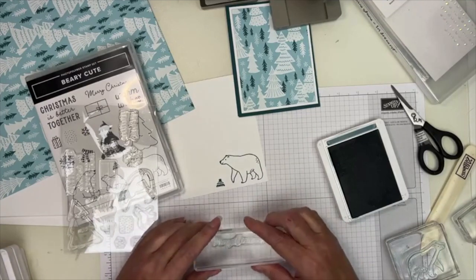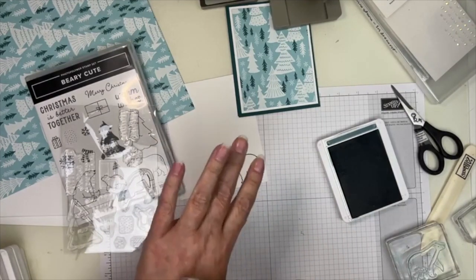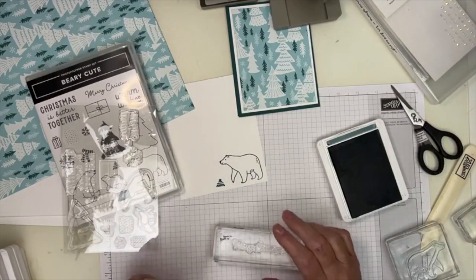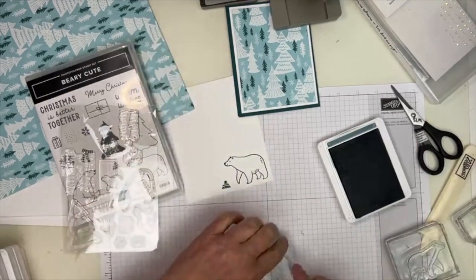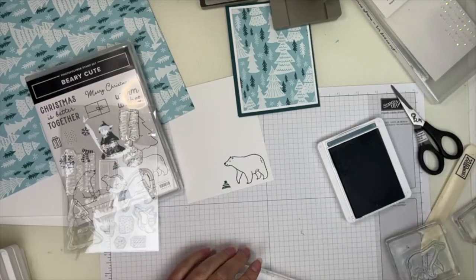Yeah, that looks good. Sorry, I'm quiet for a sec. Yeah, I know I didn't do the hat. It seemed to stamp fine. So, Merry Christmas. How wide is that? About three quarters of an inch. Yeah, three quarters of an inch would do it.